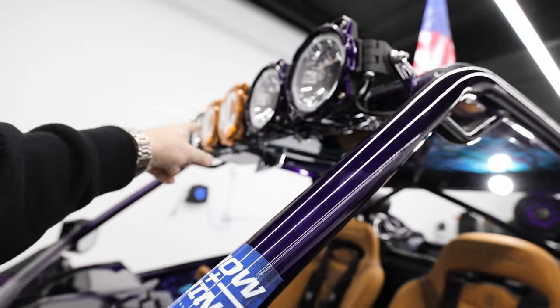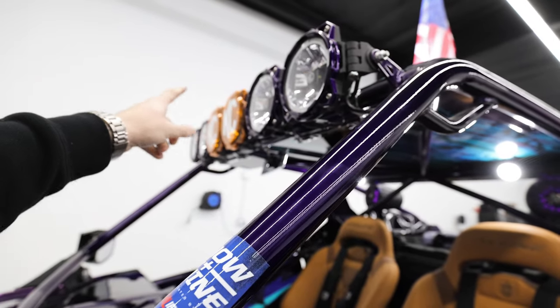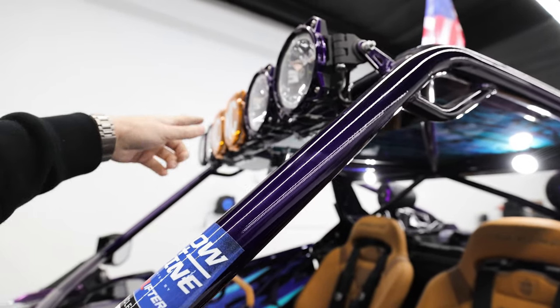These covers are factory covers you can get from KC. We just had the KC stickers that we made here, chrome to match, so it adds a little detail. That's what we do at the end of the day, graphics, but we want to show little things, that little detail stuff that we can do here at the shop.